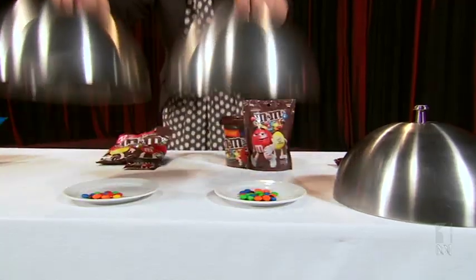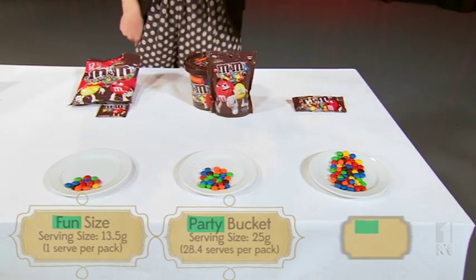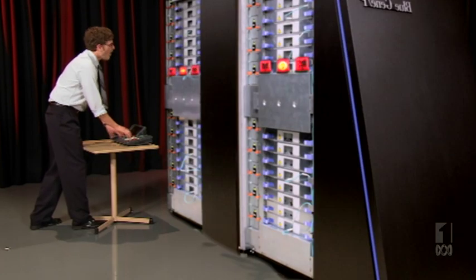Well, according to M&M's, there are 2 funds to a party, and the only thing more fun than a party is sitting alone eating a whole pack of M&M's. What? She's right, you know.